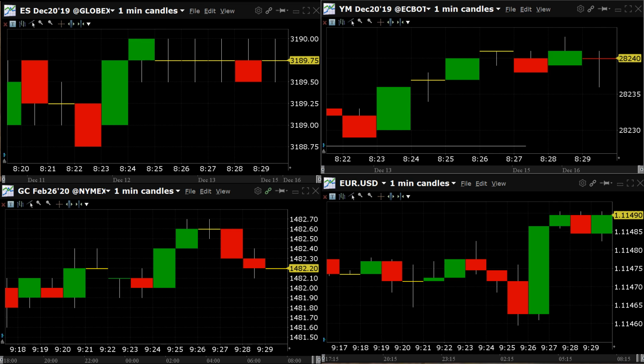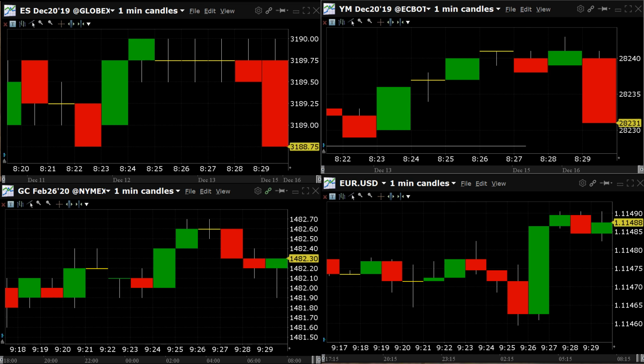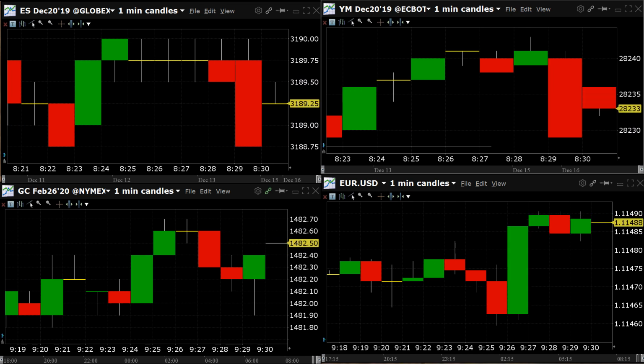What I'm going to do is call out these signals for all 4. They're dynamic. They could change. They could be offset, but I'll give you the signal as it comes, whether they're straight signals or offsets.